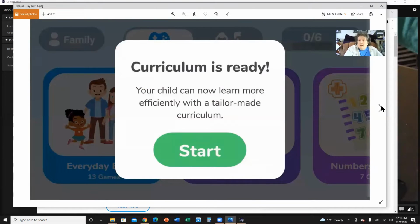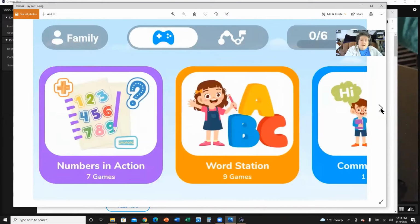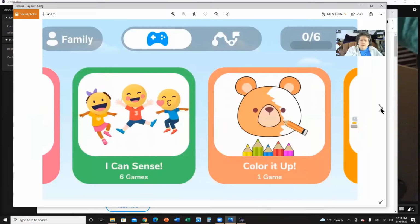So then I did that, and they set me up with the curriculum in the program, and these are the things that they showed up that I needed to have my child learn. So everyday basics, story time, numbers, words, alphabet, communication skills, saying hi, those kinds of things. Colors, I can make sense, or I can sense things. This is for those emotions that sometimes autistic students struggle with.